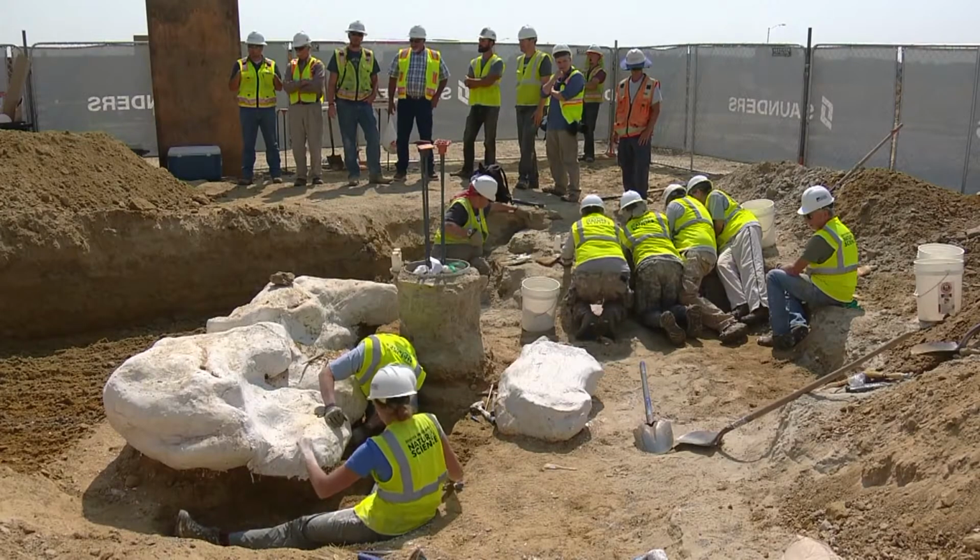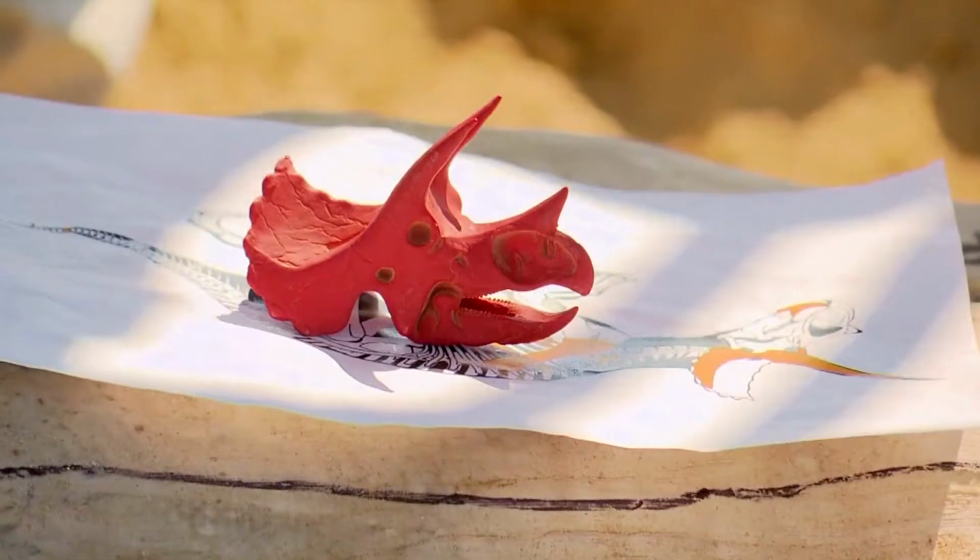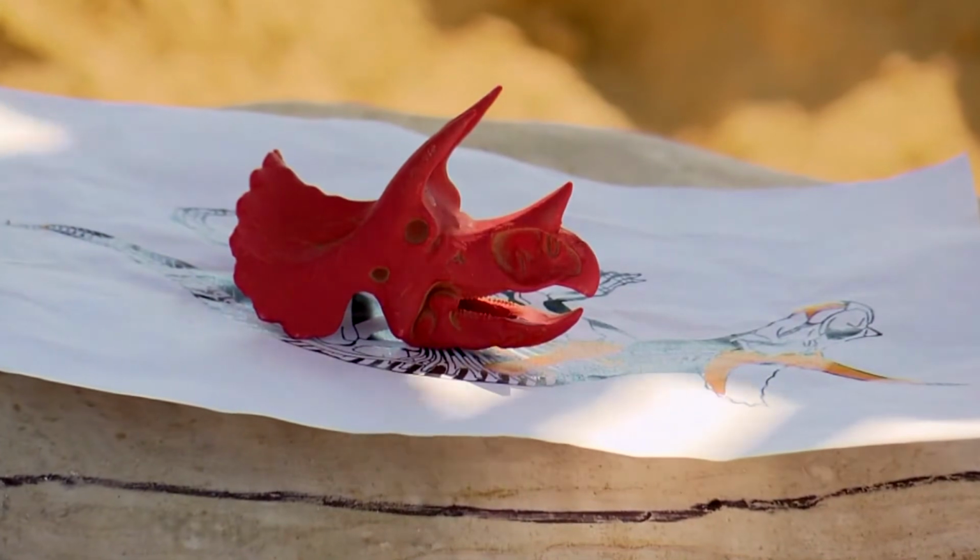Fossils along the Front Range are plentiful, but discoveries are rare, and this one almost didn't happen at all. This thing could have been gone forever in just a couple of minutes. It was literally minutes away from just being buried again.